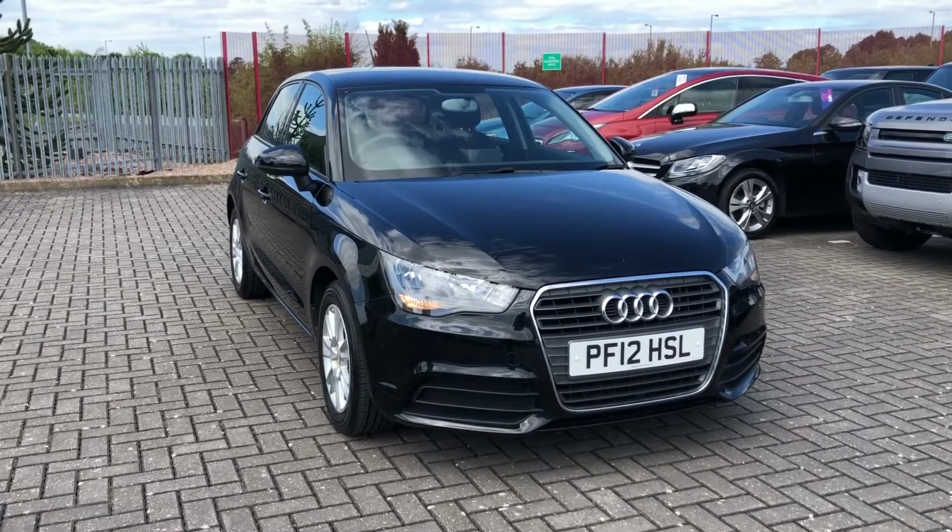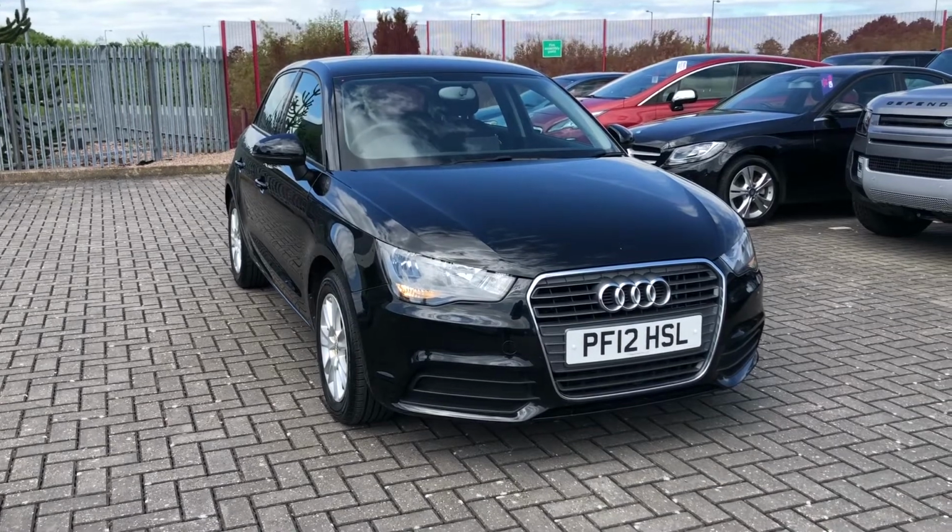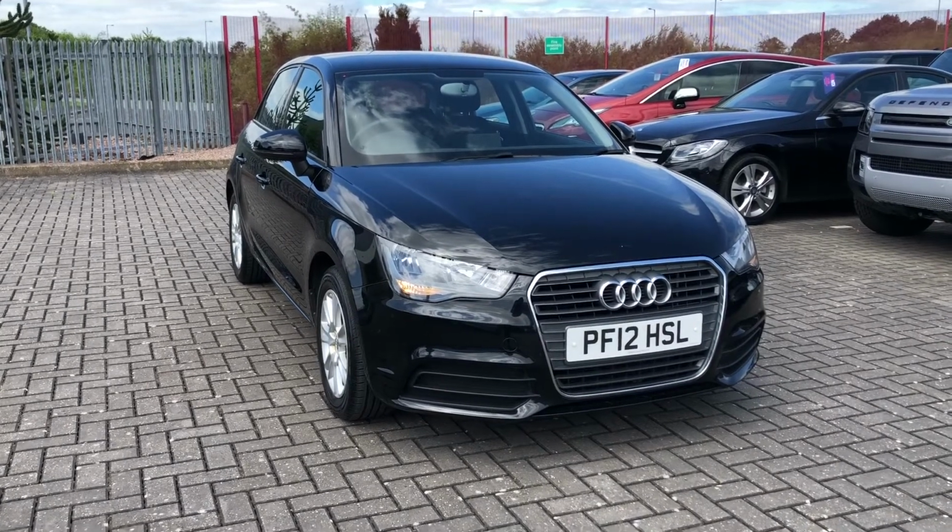Hi, I'm Jordan from Motor Match Stafford, and this is the Audi A1 SE Sportback. It's a 1.2 petrol manual that has only had one owner.